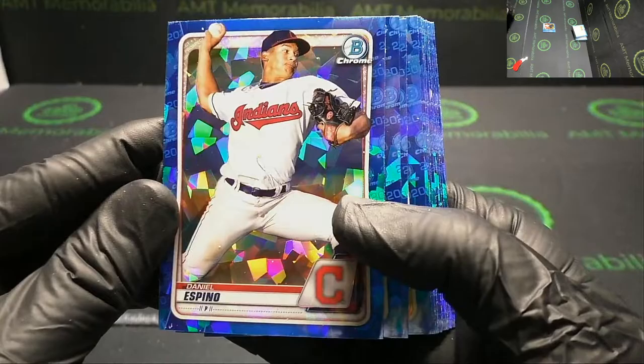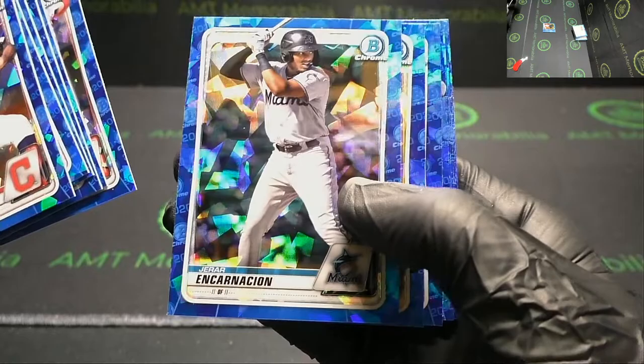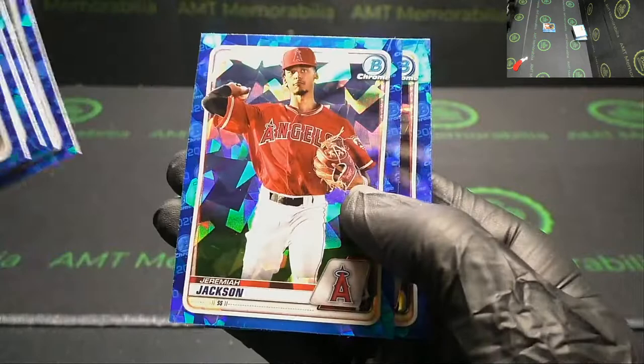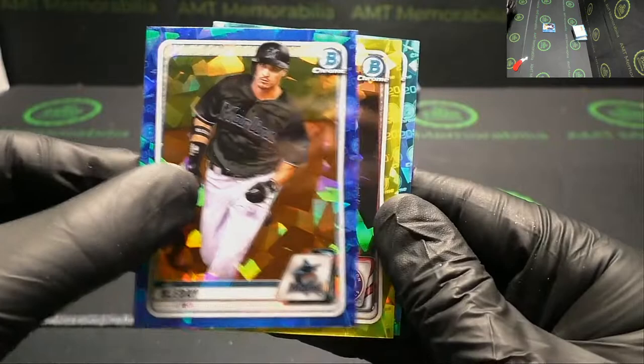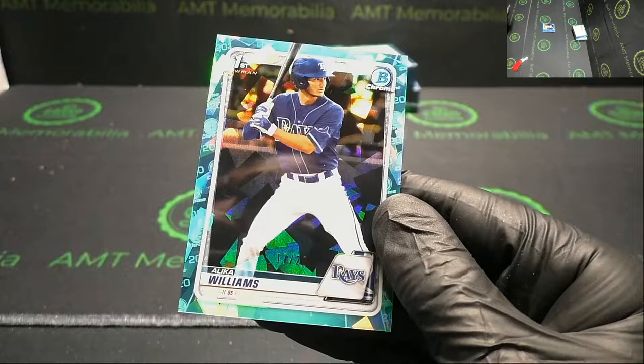Box number 8. Daniel Espino, Cole Henry, Jay Groom, Casey Schmidt, George Kirby, Mike Ciani, Gerard Encarnacion, Robert Hassel, Heliot Ramos, Kyle Nicholas, J.J. Goss, Ian Seymour, Jeremiah Jackson, Alec Burleson. We have an Aqua coming up. Good luck, everybody. J.J. Blade. Yellow, 8 out of 99, Cade Cavalli. Aqua, Alika Williams.